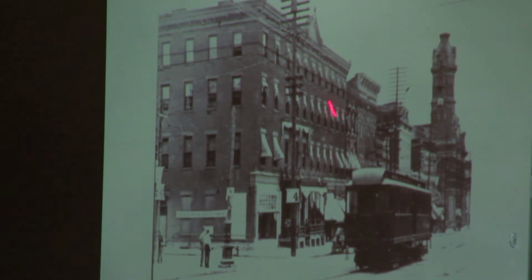This is looking southeast at the intersection of Winter Street and Sandusky. There is the old City Hall in the background. This is the old hotel that was torn down in 1976 to build the PNC Bank building. That hotel was known by many names over the years: the American House, the Donovan House, the Fort Delaware Hotel. Many of us remember that hotel.